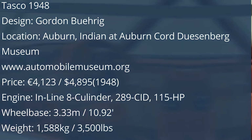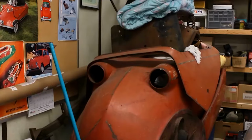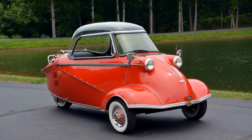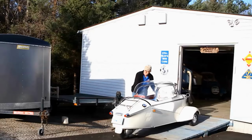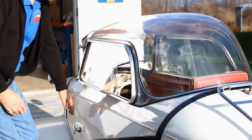The Messerschmidt KR200 is what is known as a bubble car, which is just a smaller economy microcar made during the 50s and 60s. Designed by Fritz Fend, the cabin scooter stands on 3 wheels and is a 1-door coupe. There were about 40,000 cabin scooters manufactured between the years 1955 to 1964.